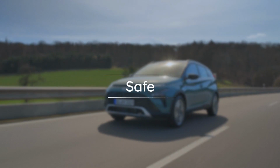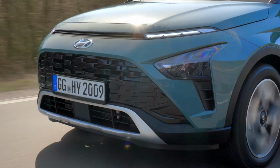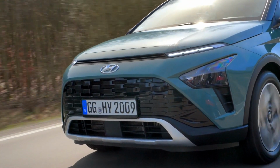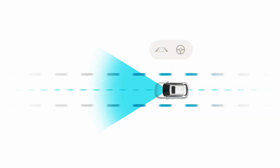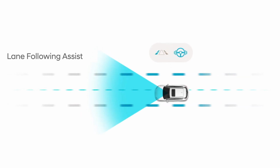Bayonne shares its robust DNA with the other members of the Hyundai SUV family and has the safety features to match. A number of semi-autonomous Hyundai SmartSense driving features set Bayonne apart from its competitors. Lane following assist keeps the vehicle centered in its lane.